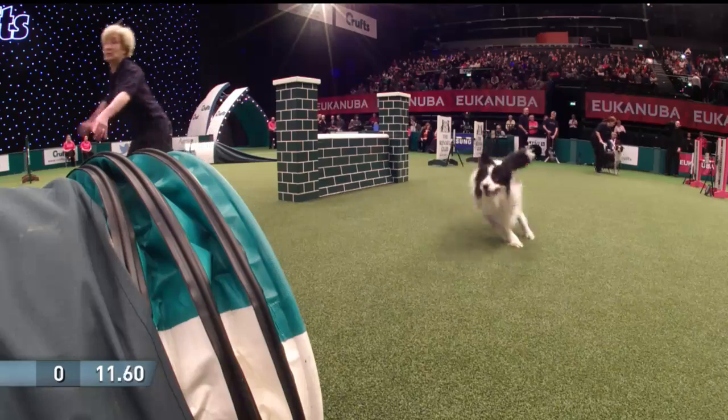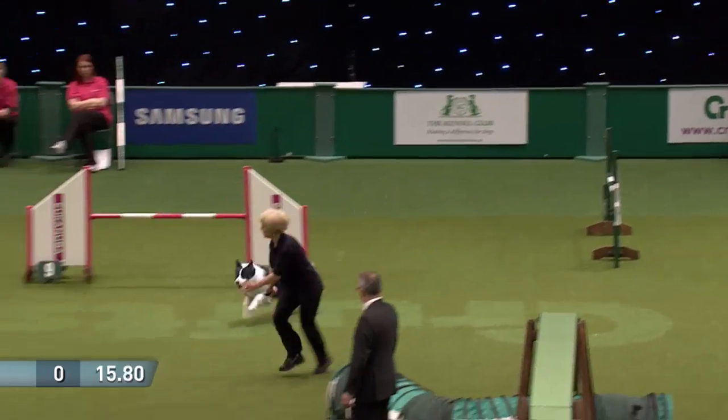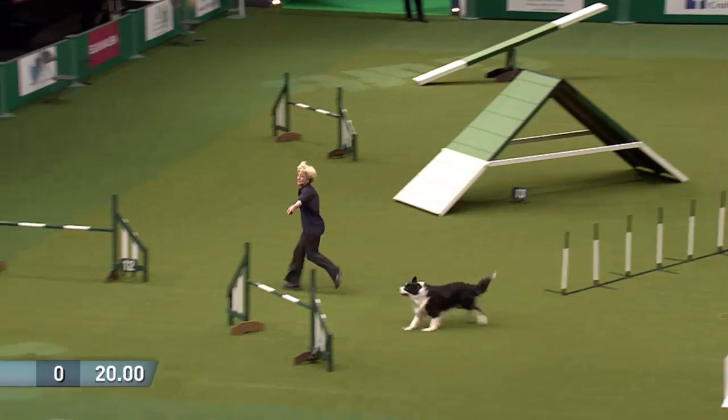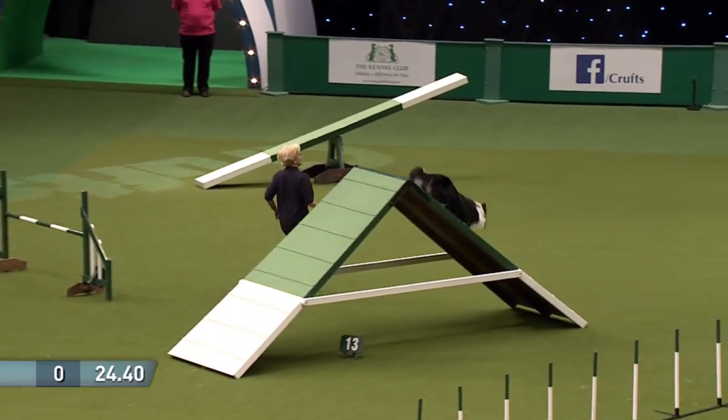And a good lively start, barking his way round through the tunnel, hopping over the jumps, clearing that comfortably. What about the weaves now? Looking really good through there. This is good. This is one of the best we've seen this morning. Up and down over the A-frame.